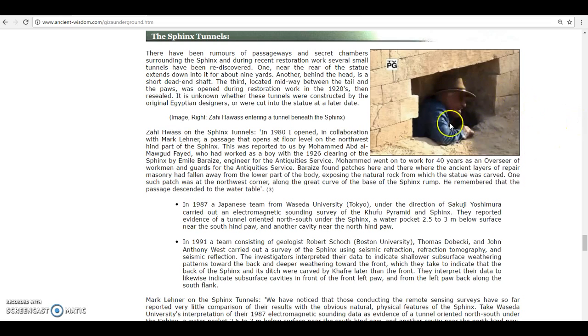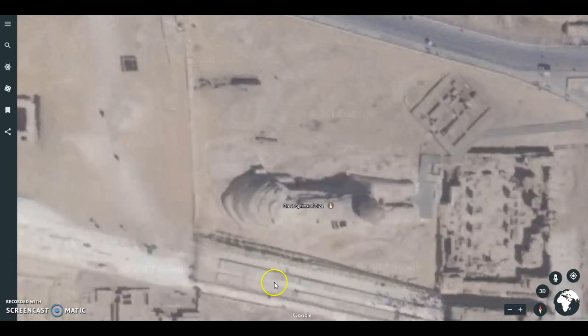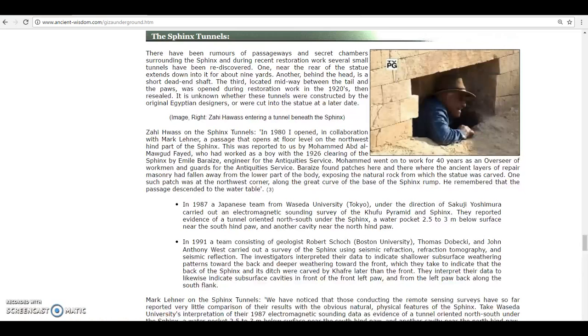There's Zahi, who says there's no need to excavate or examine beneath the Sphinx. Yet he talks about, in 1980, going beneath the Sphinx. But a team from Japan did an electromagnetic sounding survey of the Sphinx area. And going over to Google Earth here, a cavity was discovered in this area, and this is the area where Zahi Hawass was emerging from, I believe, right about in there. But there was a tunnel and there was a shaft discovered here, according to the gentleman who wrote this book in 1837. And I'm going to jump over to that book now and tell you what he says he discovered.